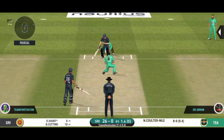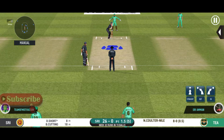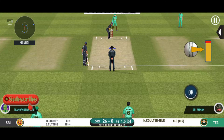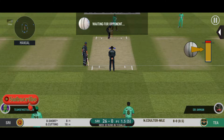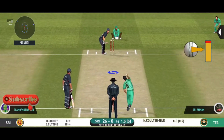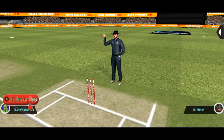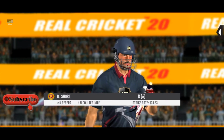Oh, that looks ugly. Batsman took his eyes off the ball and got hit on the body. The bowler bowling from his favourite end. Good bowling from the bowler, making slight adjustments, and he's gone. Walking back to the pavilion, disappointed.